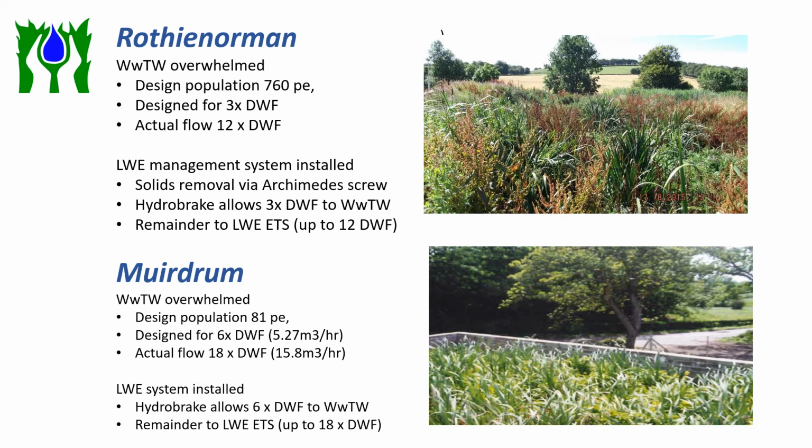Similarly, at Muir Drum in Angus, the wastewater treatment works was overwhelmed, as the actual flow was 3 times its capacity. A hydro brake was installed to protect the wastewater treatment system from any flow more than that, with the remainder being directed to the ecological treatment system, which was sized to take up to 18 times the dry water flow.